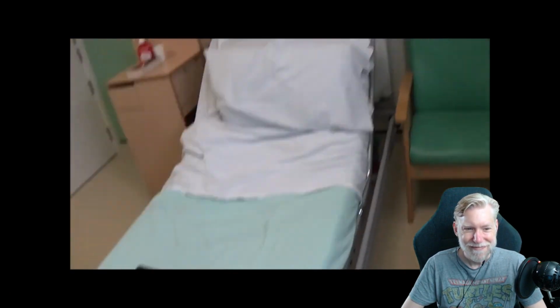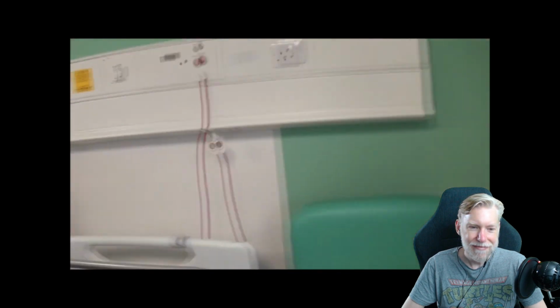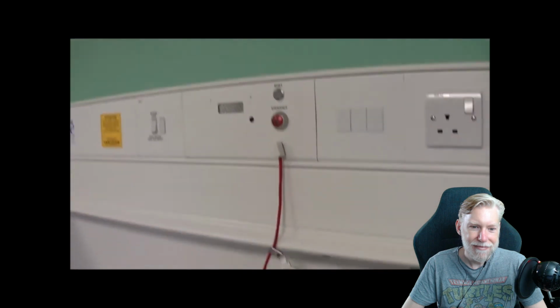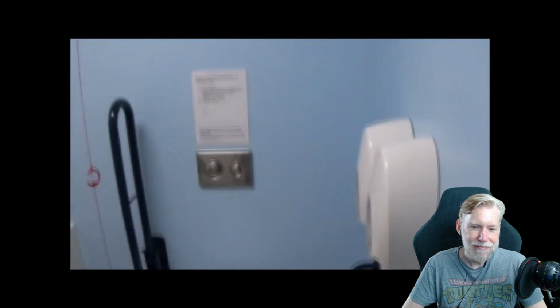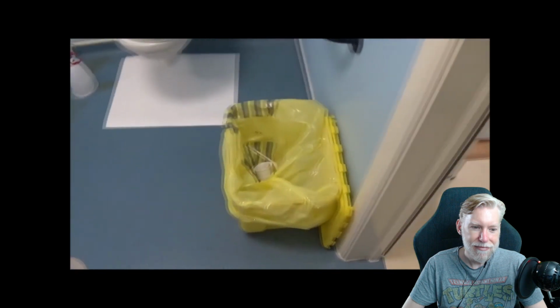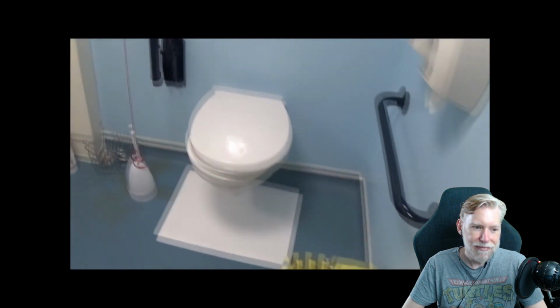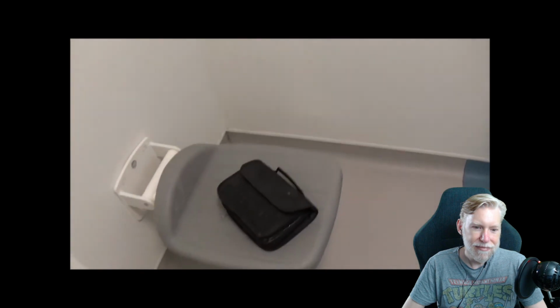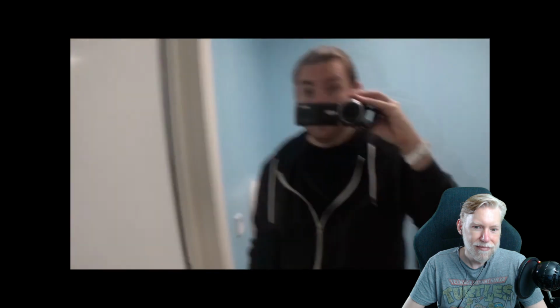Bed, classic hospital bed, chair. Over here we have my emergency panic buttons in case, I don't know, I feel like I'm turning into the Hulk. And this is my bathroom. If the lights go on, there we go. Focus. Toilet, that's my bin. I'm allowed to use this bin. No one else is, only me. Sink, wash bag, shower, and mirror.